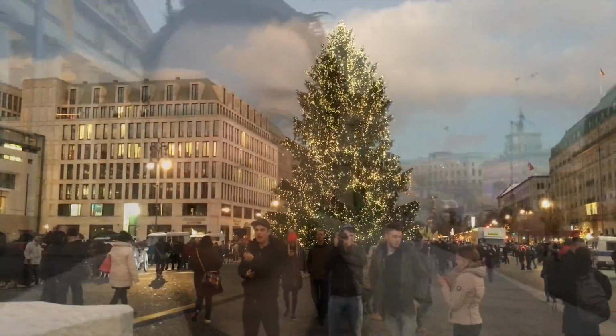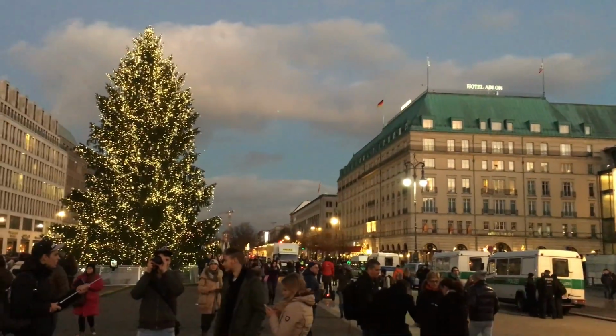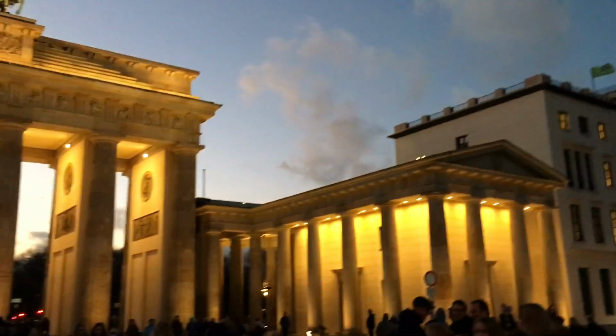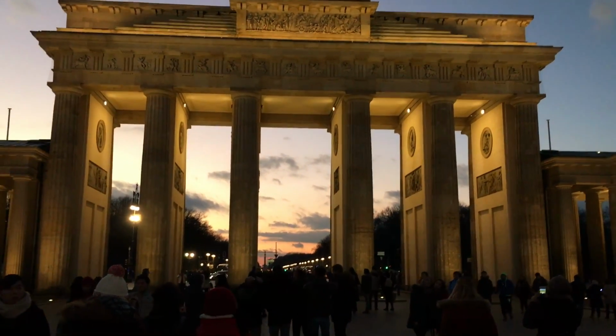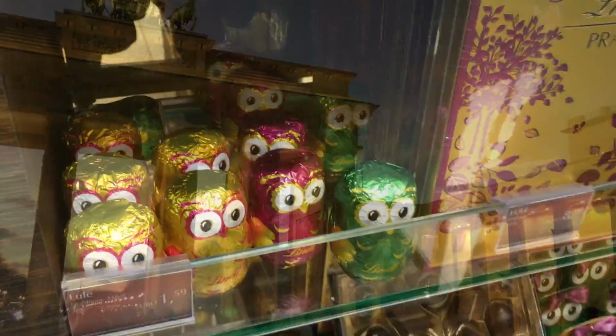Very nicely done. So here's the Christmas tree next to the Hotel Adlon. You come round, you see the giant menorah, and then the Brandenburg Gate. Looking quite glorious.